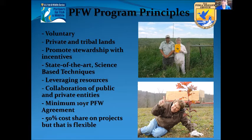When we work on a partner's project with a private entity, we have them sign a minimum 10-year Partners for Wildlife agreement. This is not a contract or an easement. It's basically what I've referred to over the years as a gentleman's handshake between, say, if I'm working with a local park district, myself signing off on it or one of my biologists, and that park district or that private landowner. Cost share, we try to cost share up to 50% on habitat projects. That, of course, is flexible depending on if we can pull in more partners. We can leverage those funds to make them go further.